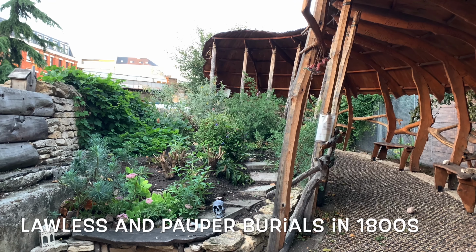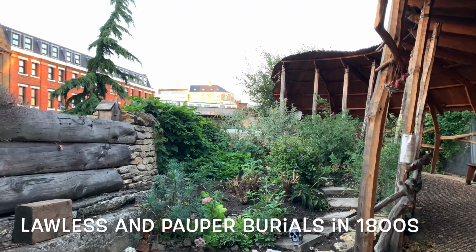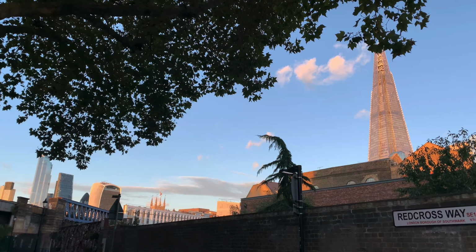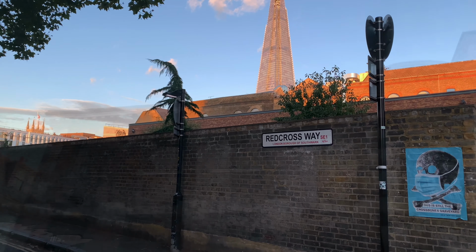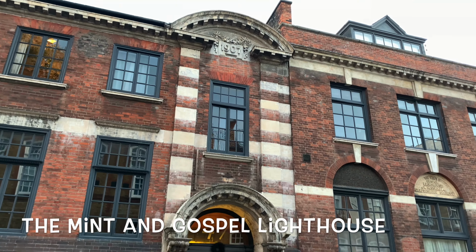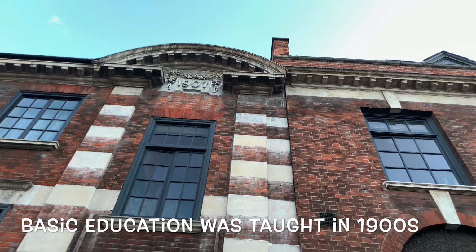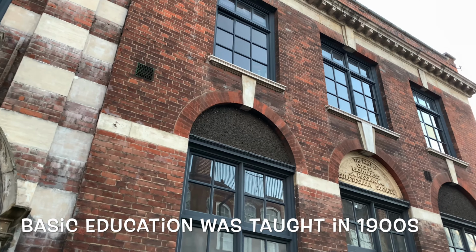However, the local people have created a unique shrine at the gates celebrating the outcast dead, attaching hundreds of ribbons and trinkets to remember those unfortunate enough to have warranted burial here. We continued north, and just on the left at the junction is the Mint and Gospel Lighthouse. This offered basic education facilities in many of London's 19th century slums.